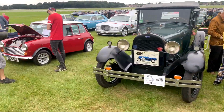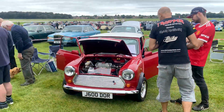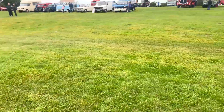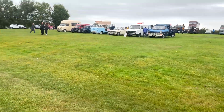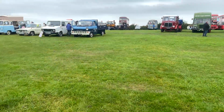A few old cars here. Model As, and a Mini at the end. We do have some more stuff up here actually, I didn't really notice this. We'll have to go up here though, have a gander. Let's have a look.